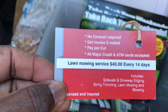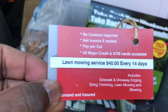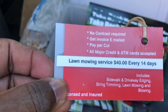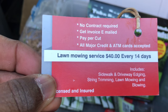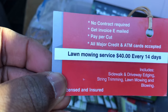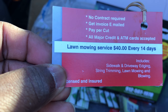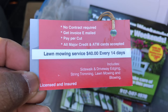The other side states no contracts required. That's because I charge you per cut. Simple as that. There's no end of the month, there's nothing like that, guys. Anytime we service your property, we automatically charge your card. Okay, you can also get an invoice emailed, pay per cut, all major credit cards and ATM card accepted. Lawn mowing services, $40 every 14 days. Simple as that. In my area, that's what works for us.